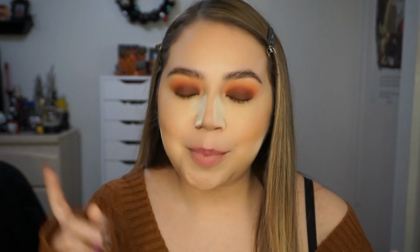I'm going to do this on this eye, and I'm also going to do my base really quick, and then I'll come back and we'll do the lower lash line and use the rest of the products. So I'm going to do blush first. I was going to do my lower lash line, but I'll do blush.